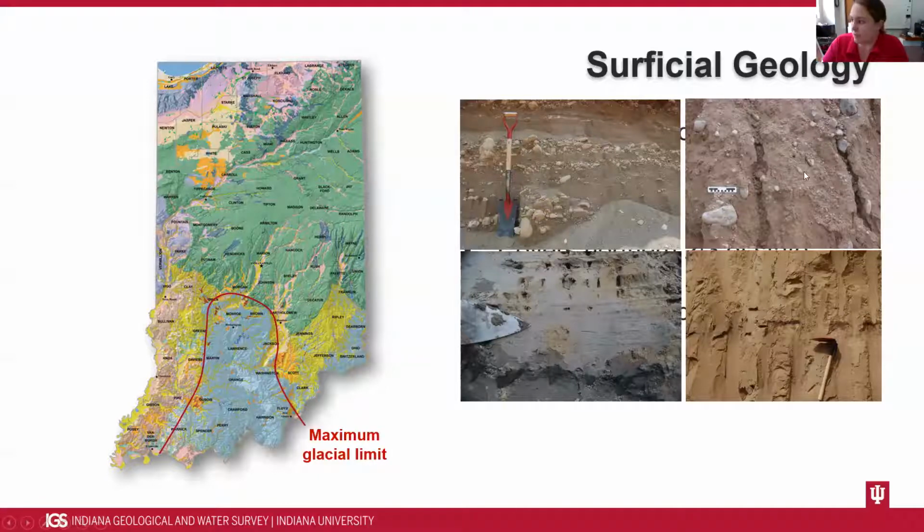Kind of the opposite of that would be this top right-hand photograph, which is the sediment called till, T-I-L-L. Unlike outwash, it is a mixture of every different sediment type. It can be everything from silt and very, very microscopic grains, all the way up to giant boulders and cobbles. So it's a mixture of different sediment grains. There's no sorting to the grain size at all. You can see there's a big cobble here and then a lot of fine grained material as well. So till is also covering a lot of this middle part of the state. This is actually called the central till plains.